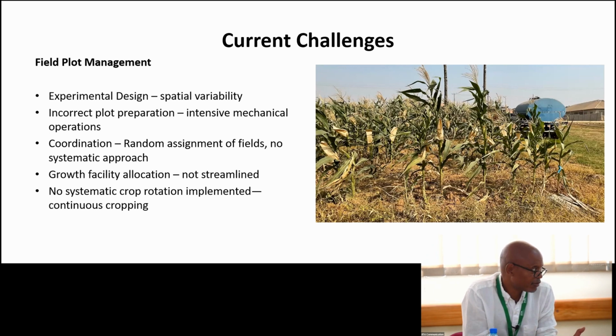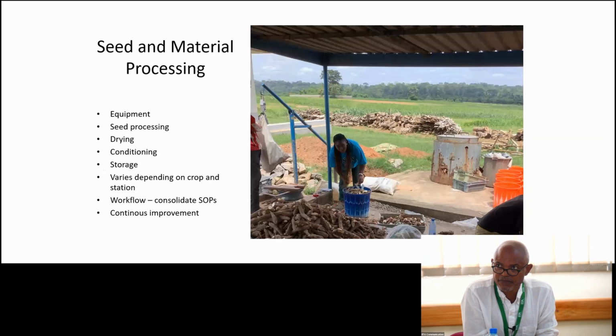We talked about that. Wilson was talking about people not filling in the forms properly, so that hampers how he's going to allocate the fields. The allocation of the growth facilities is not streamlined. There is no systematic crop rotation implemented. Next slide.